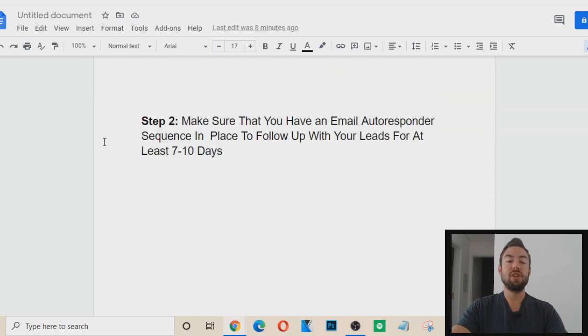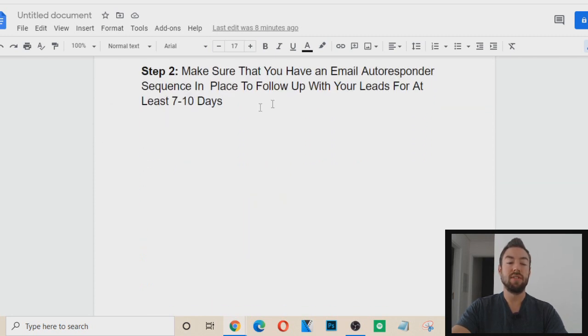Now, step 2 is make sure that you have an email autoresponder sequence in place to follow up with your leads for at least 7 to 10 days. Okay, now this is crucial because most people will not buy instantly. In fact, on average, it takes about 7 to 10 exposures, 7 to 10 follow-ups for someone to decide whether they want to buy or not.